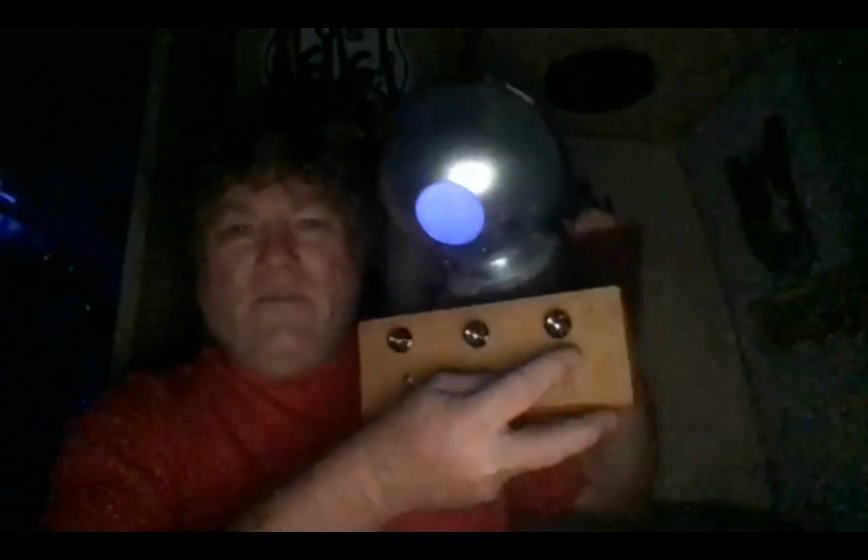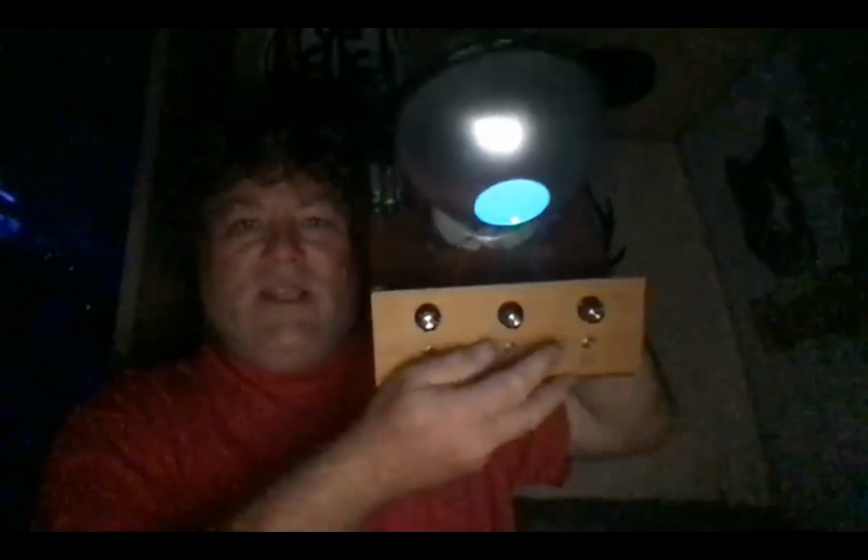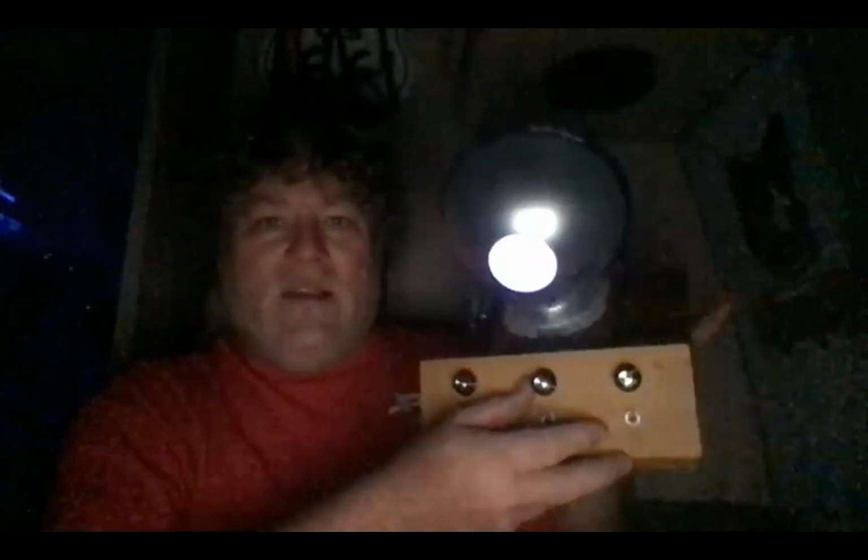And if I tip it forward, you might be able to see little dots inside. Yeah, there you go. We can see the green one. Yeah, and there's a red one and there's a blue one. All right, so that's all that's in there, right?